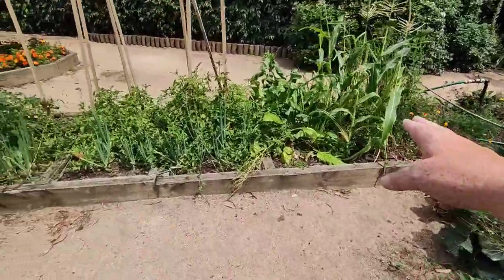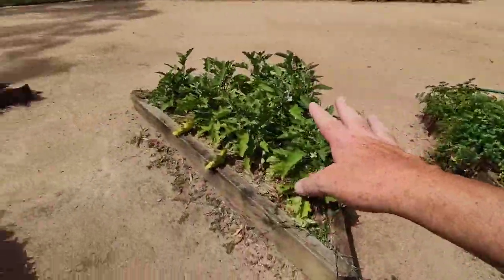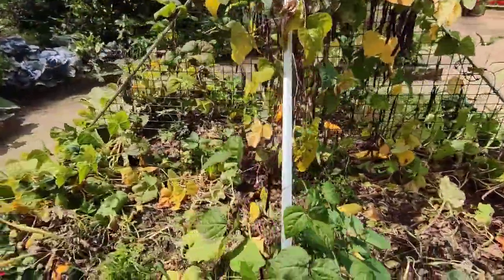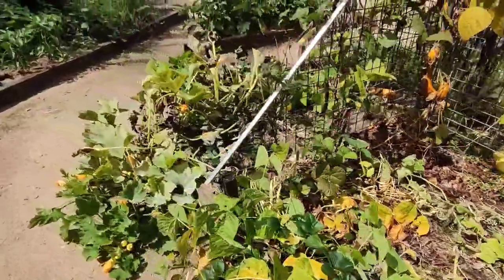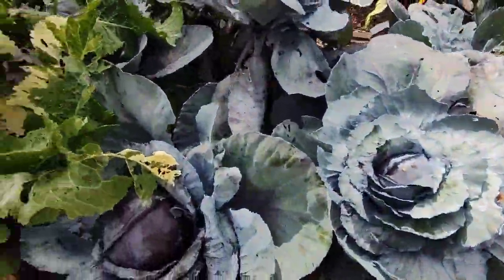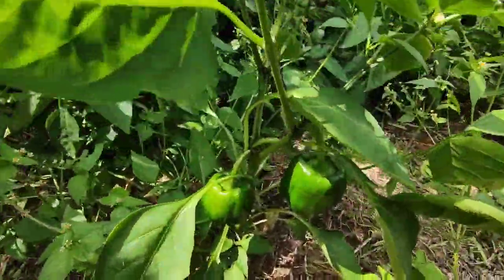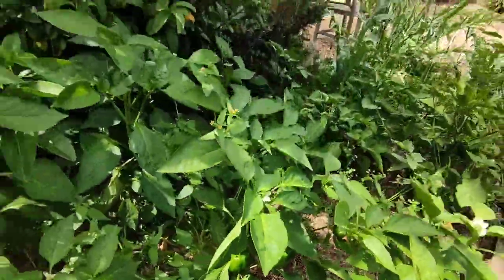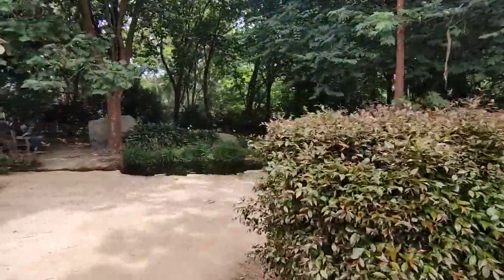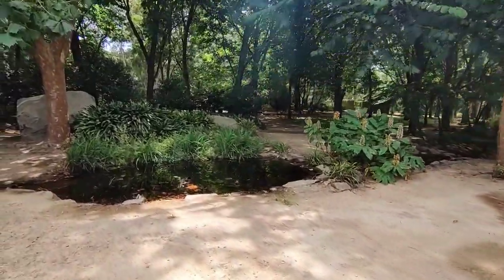So it looks like they've got a little bit of corn there. I think they've got some tomatoes there. Not sure what that is. Got some beans there hanging up. Bit of pumpkin. So they've got a good bit of stuff. And of course there's the purple cabbage just there. And of course we've got some capsicum. Look at that. Doesn't that look delicious? Coming to the next section of the gardens here. I'll tell you what, this is actually quite nice because it's a warm day here today. It's about 30 degrees.